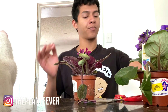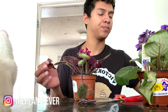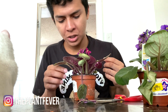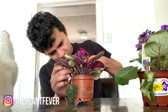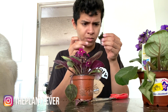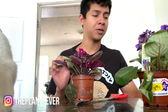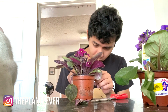Okay, I thought these plants don't like when we touch the leaves. I'm not that sure. When I was doing research, they said nothing about that, but I think I heard it somewhere. They don't like having the leaves touched. It's really soft, you guys. It feels like a teddy bear. Okay. It has more flowers coming through.